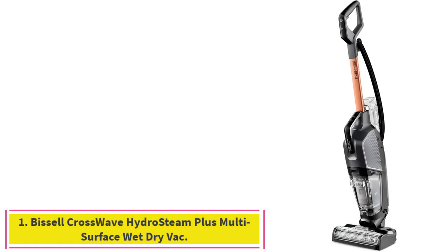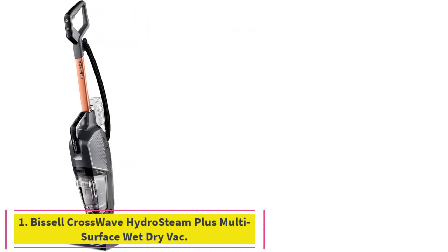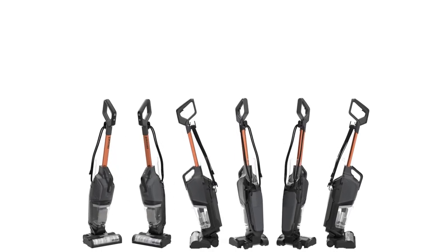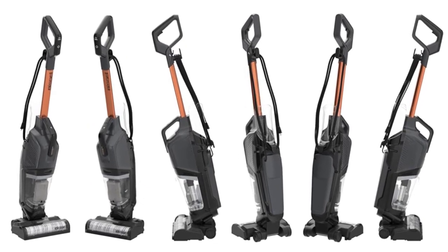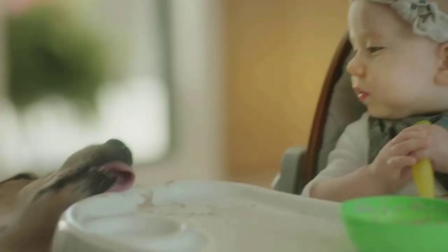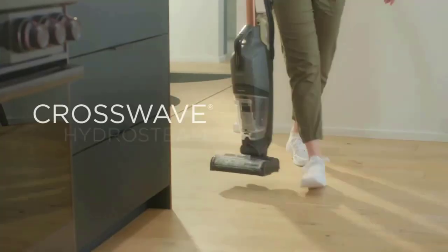Starting at number 1. Bissell Crosswave Hydrosteam Plus Multi-Surface Wet-Dry Vac. The Bissell B0440 got our vote as the best overall runner-up because it did a great job of moving from surface to surface. It took just under 40 seconds to clean up the mess on the tile and 1.5 minutes to clean the hardwood floors and required no scrubbing.